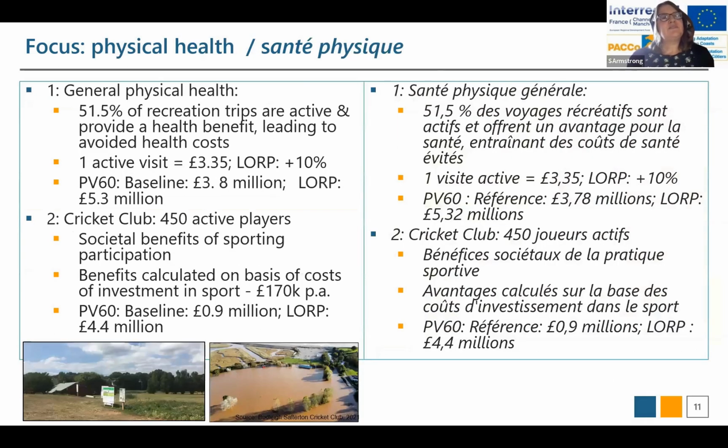Then we also assessed the physical health benefits, and that was assessed actually for two elements. First of all, general physical health, and there's some research and studies out there. Again, this is all FTech that found those studies and determined what we should use. So basically that says just over 50% of recreation trips are active enough to provide a health benefit, and then that provides a benefit to society, i.e. saves the NHS costs, health costs.